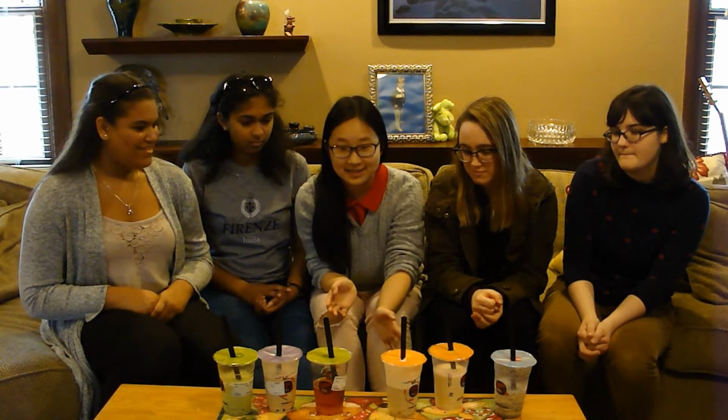Also, everyone hates the red bean. I understand, because I didn't like it until after 8 years of trying it. So, acquired taste. And my least favorite, I gotta say, Sydney liked the milk cap. I did not. I don't understand it. The popping bubbles, I don't understand those. But you know, everyone's different.